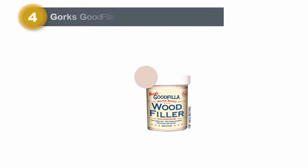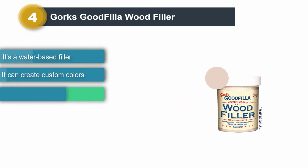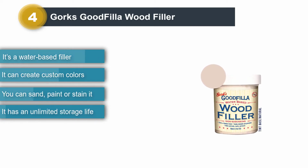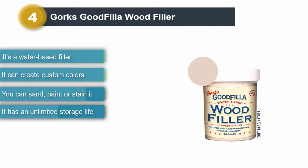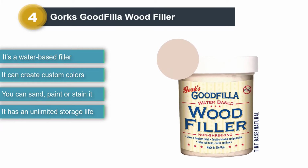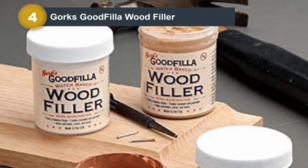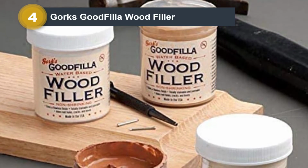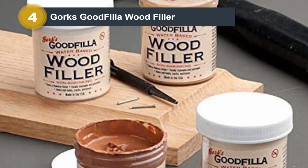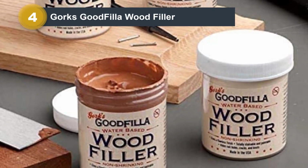Number 4. Gorilla GoodFilla Wood Filler. This is the most innovative, easy-to-use, water-based wood filler. It's designed for professional woodworkers but perfect for your everyday DIYer, too. Whether you have furniture to repair, a floor to finish, a craft to complete, or an instrument to design, this is your product. GoodFilla water-based fillers are so easy to sand you'll be amazed by how much time you save.